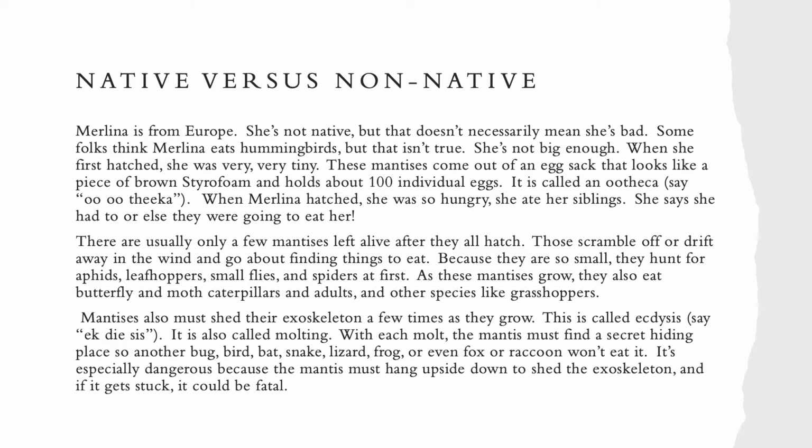These mantises come out of an egg sac that looks like a piece of brown styrofoam and holds about 100 individual eggs. It is called an ootheca. Say ootheca. When Merlina hatched, she was so hungry she ate her siblings. She says she had to, or else they were going to eat her.